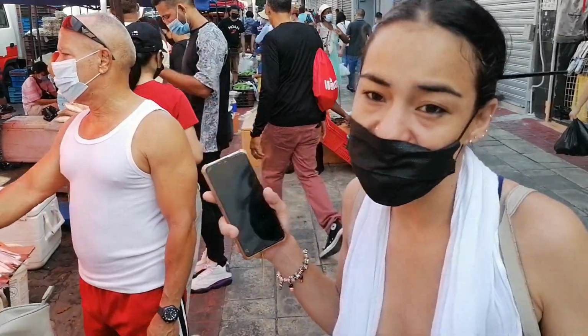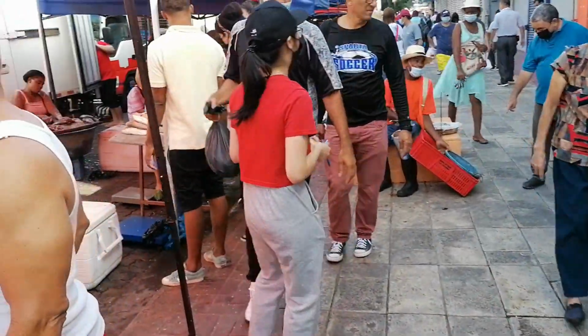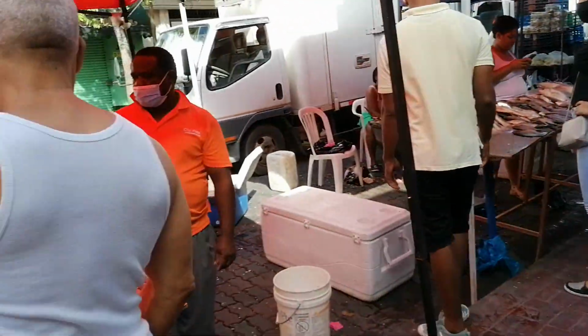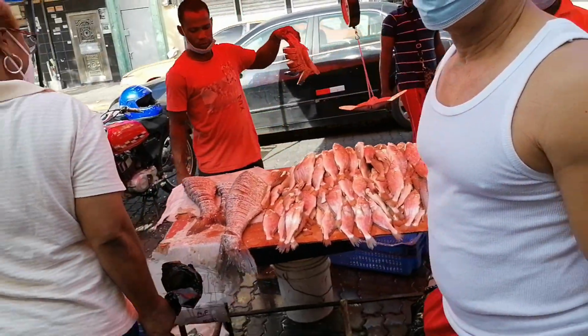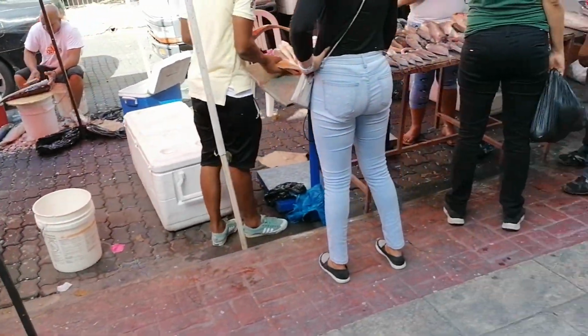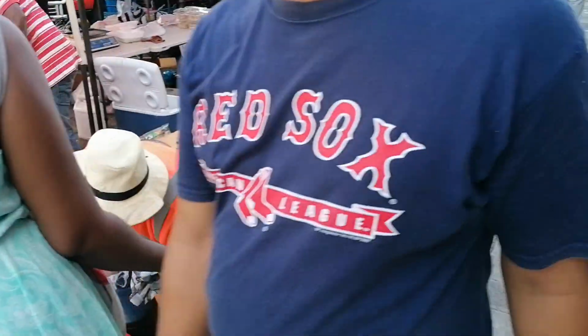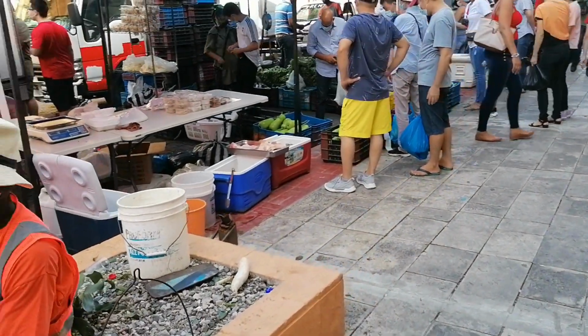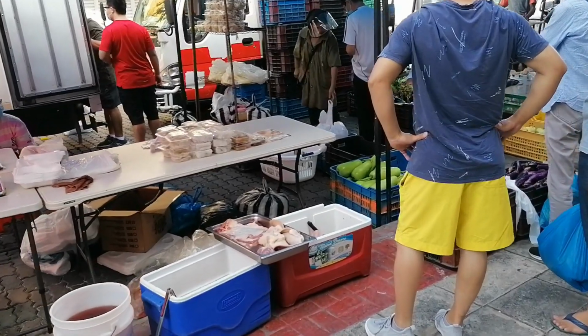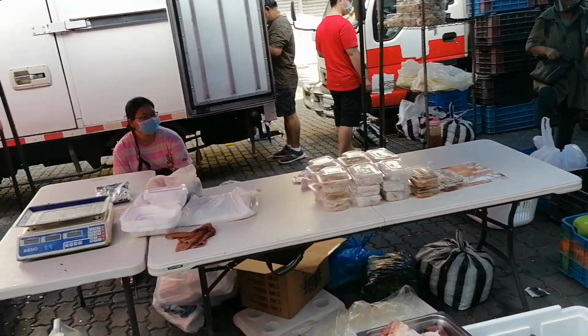The best fresh fish in the market. You can get it in all of them here. You can even get fresh eel here. I don't see any right now, but let's see.